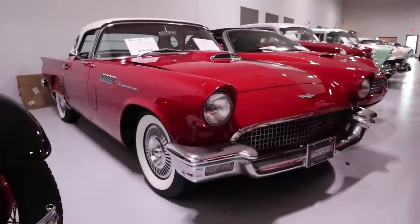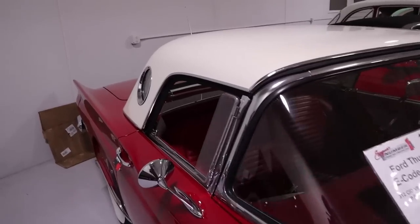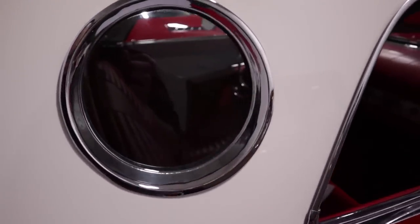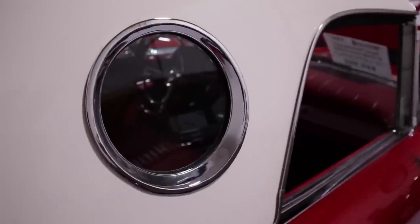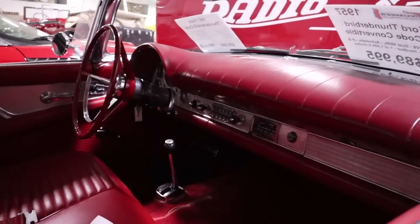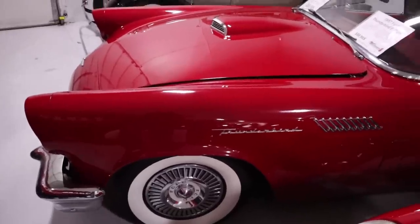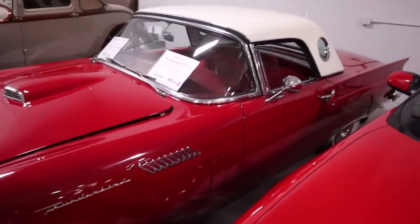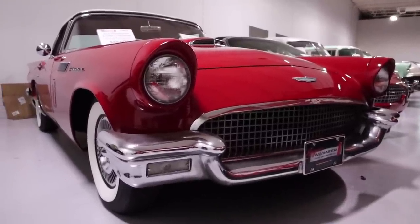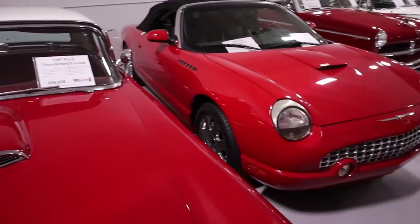Here's a 57 Ford Thunderbird with the, I believe it was called an opera window, somebody informed me. If I'm remembering right, opera window. Asking $89,995. It's got a 312 V8. So a 57 right next to a 2002.